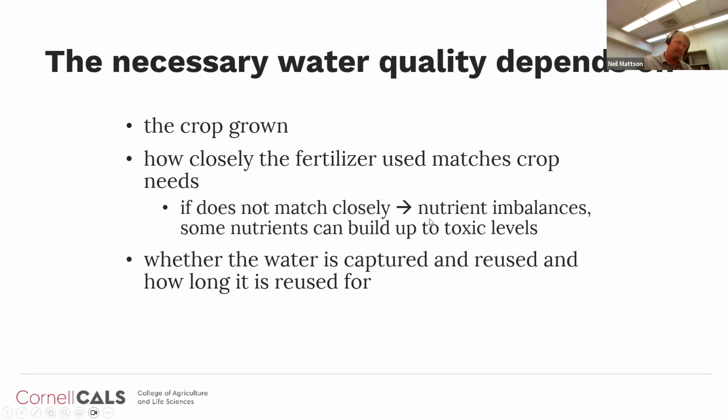If there's not a very close match, then the added nutrients that aren't being taken up by the plant can sometimes build up to either toxic levels and injure the plant from high salts overall, or by causing nutrient imbalances, making it harder for other nutrients to get taken up.